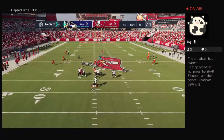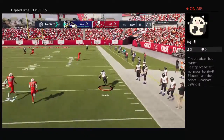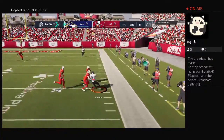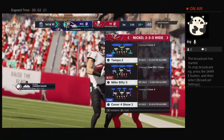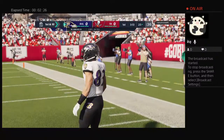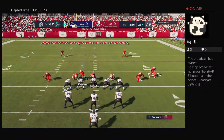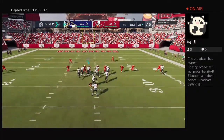From the gun, Jackson. Flush to his right. Good pass. Caught right side at Snead. And they're able to work this to the 25 before it's all said and done. A big play on the catch and run, covering 34 yards. So from Buccaneer territory now, it's 1st and 10 at the 25-yard line.